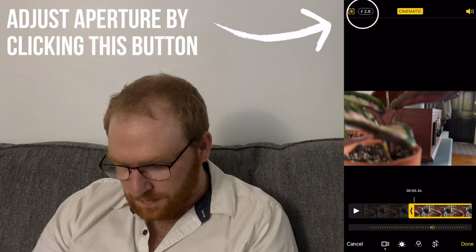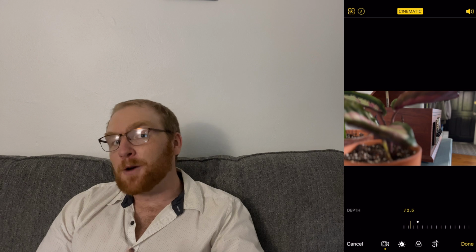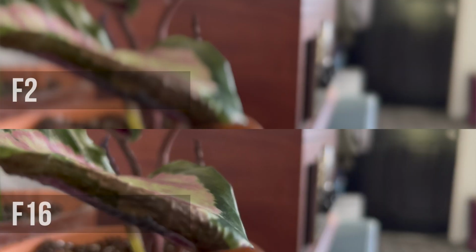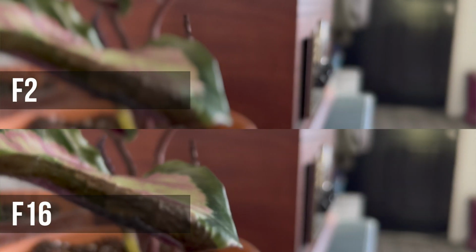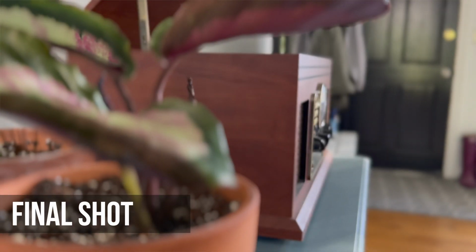I do want to do some adjusting of this aperture. So the way aperture works with traditional cameras is the lower the aperture, the more blurred the background. The higher the aperture, the less blurred the background. So f16 means everything is in focus, and f2 means everything in the background and the foreground that's not in that plane of focus is going to be out of focus. For this shot, I like it with as much bokeh as I can get. So that's what I'm going with there.